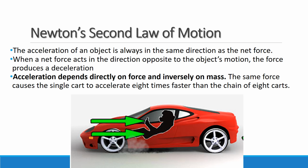But this is what you need to know, is that acceleration depends directly on force and inversely on mass. So what that means is it's going to take more to accelerate something of a larger mass. If you're trying to push an empty cardboard box across the floor, it's going to take more force to accelerate it. If you're trying to push a cardboard box that's full of textbooks across the floor, obviously it's going to take a lot more force.